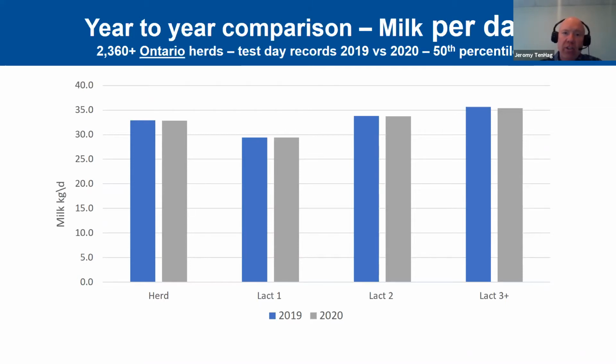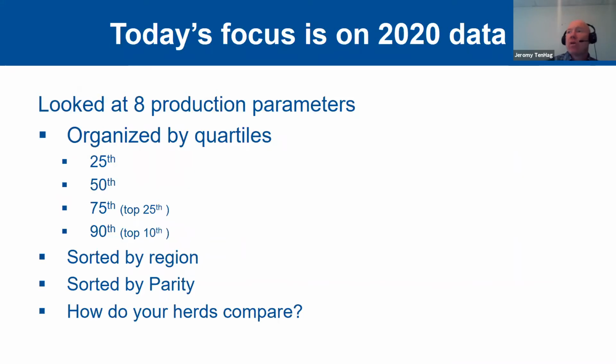But we will say, the production data was similar. This is a graph broken down by parity for 2,360 plus Ontario herds, comparing 2019 and 2020 data. This is data at the 50th percentile, or generally the average for herd level milk per cow per day, and then lactation 1, lactation 2, and lactation 3 plus. Very similar numbers. For 6,800 plus Canadian herds, you'd have a very similar graph. I think it helps validate, first of all, that production's been very similar year over year. It also validates the way we were pulling the data and putting the data together. I think we would expect that the data would be similar, so we were happy with that.